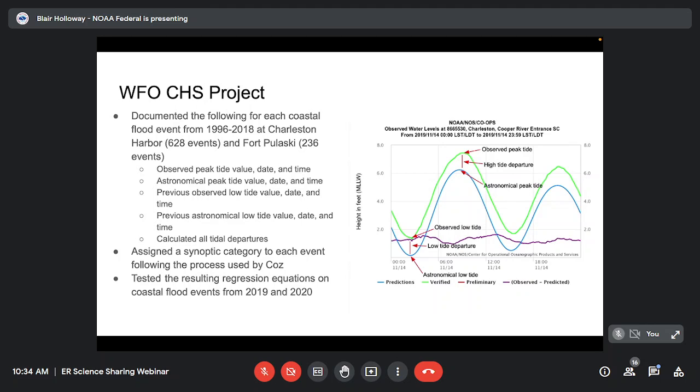So for that 1996 to 2018 time period, we documented what you see on the right there for each coastal flood event at Charleston and at Fort Pulaski. We found 628 events at Charleston and 236 events at Fort Pulaski. For each one, we documented the observed peak tide value, the astronomical peak tide value, and the subsequent high tide departure. And for the low tide, what the observed low tide value was, and the astronomical low tide value, and calculated the low tide departure.